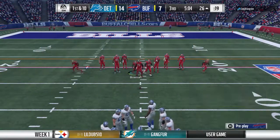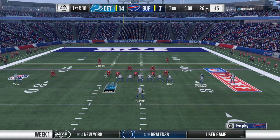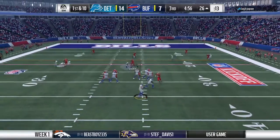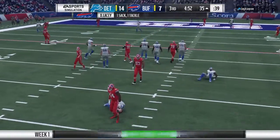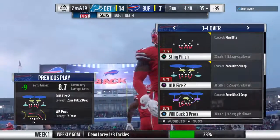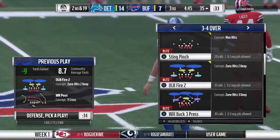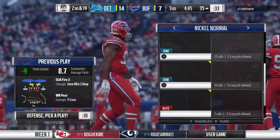So here we go, 1st and 10 now. They'll look to throw here. Under pressure, and down he goes. They sack him back at the 36. And there they bring pressure from the inside, and they get home. Yeah, hard to block everyone, isn't it? And on this play, someone did not get blocked. He's the one who got home.